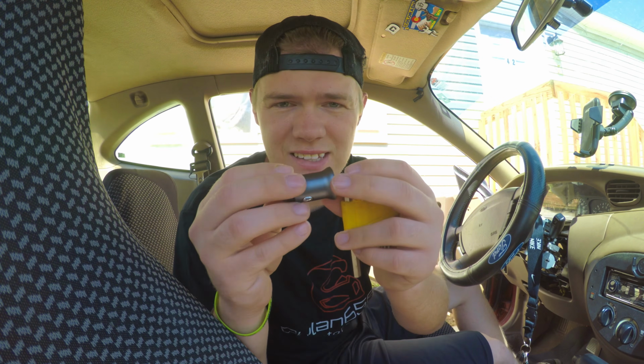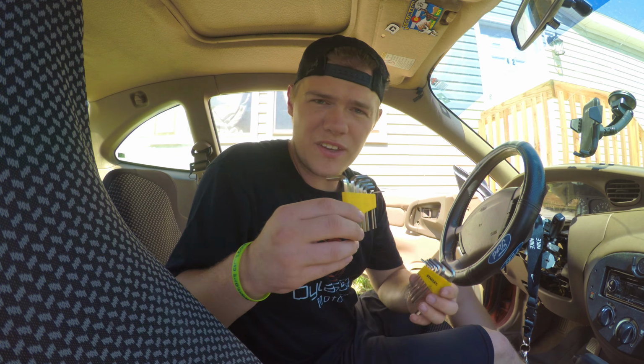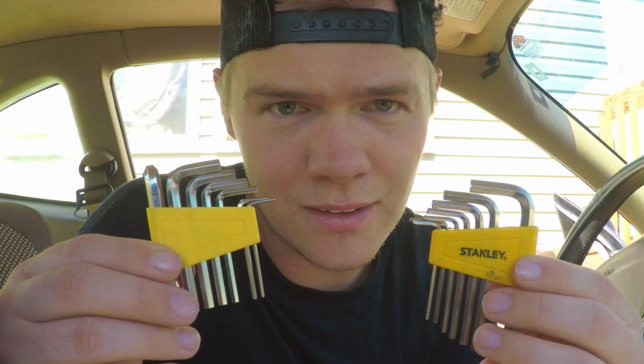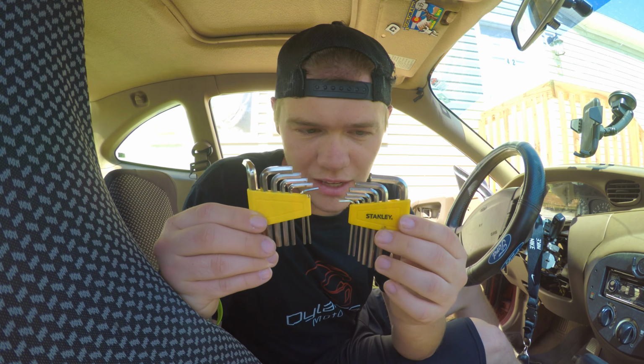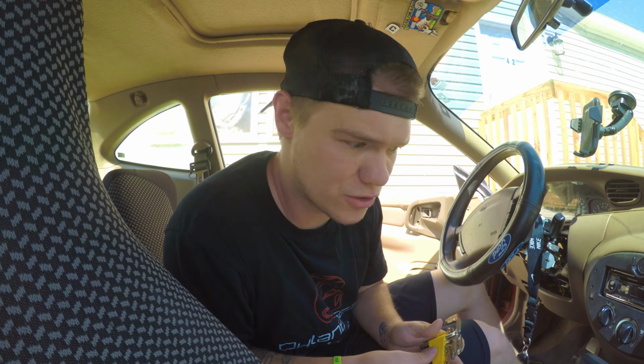So let's see what's in there. A car charger. Always need a car charger. Of course, it's Anker, obviously. More Allen keys. Now, one of these is Harbor Freight and one of these is not. And it's probably pretty obvious, but are you kidding me? That is the exact same tool. Stanley, Harbor Freight. That is literally the exact same. One of them just has a Stanley logo and probably costs more.